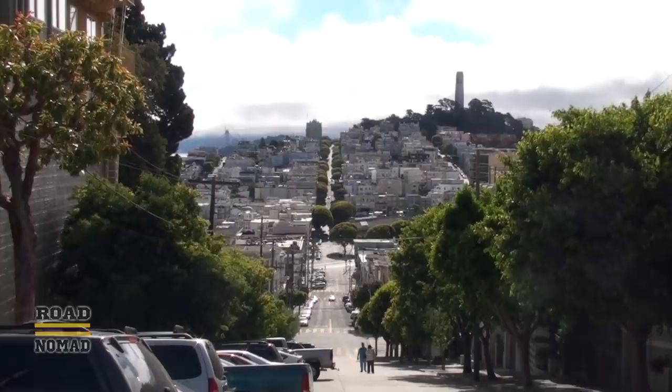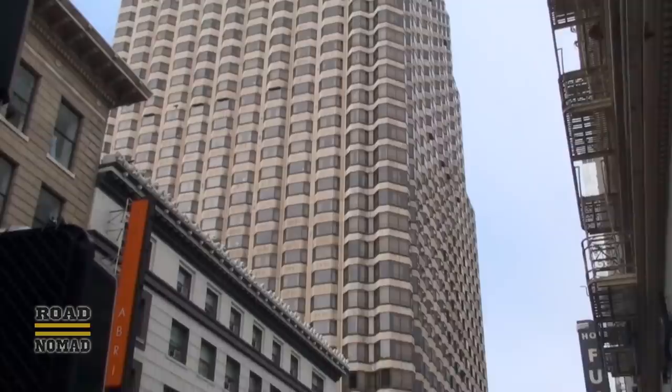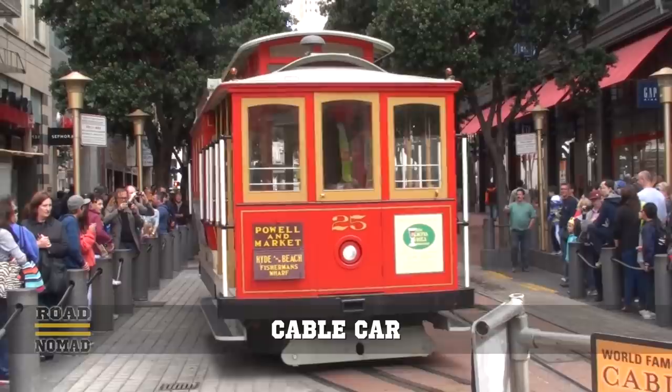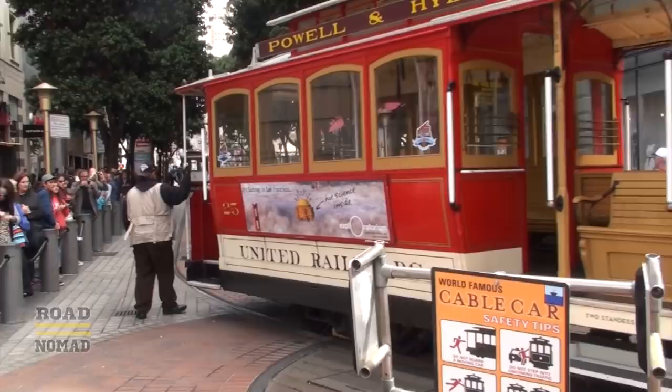Next, we go downtown to ride on what has to be the last unsafe, hence fun, mode of transportation in the civilized world, the cable car. We're standing at the Powell Street terminus. To this day, they still turn the car by hand, like in the olden days.